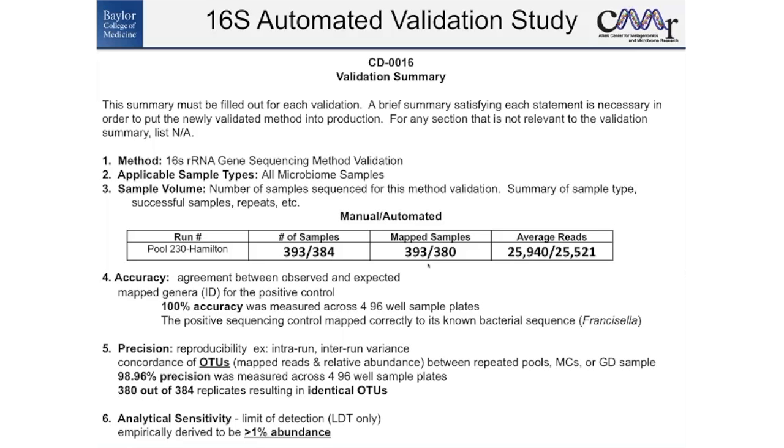And then the other thing that you need to look at is analytical sensitivity, which is the limit of detection. We empirically derived this to be 1% abundance, so any sample contributing less than 1% would be filtered out.